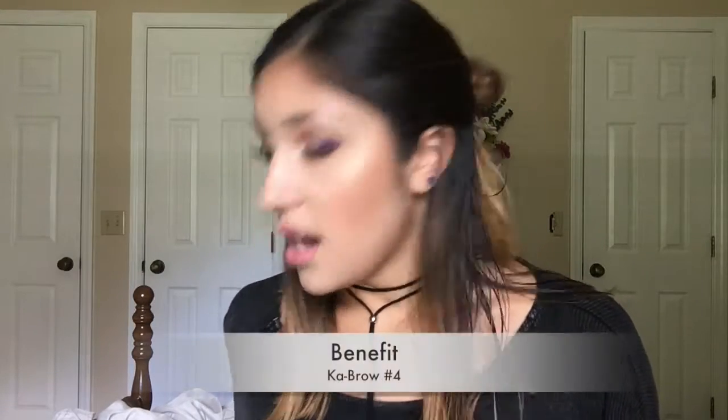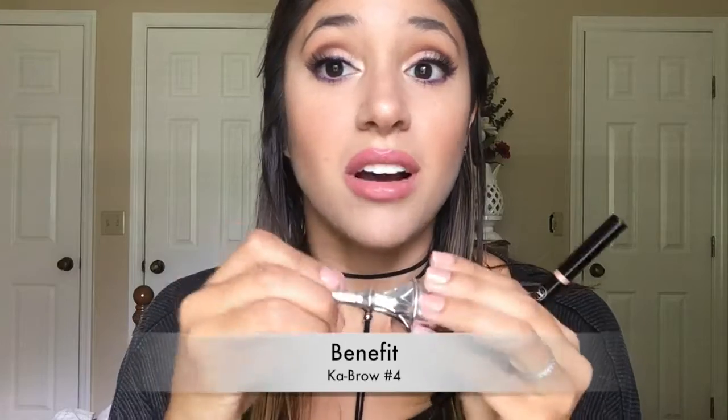Lastly, I do have the Benefit Ka-Brow, which honestly, this is what made me buy the Precisely My Brow, because I love this product. This is a pomade, which I'm sure you've seen. Anastasia makes a pomade as well. This is very well loved.